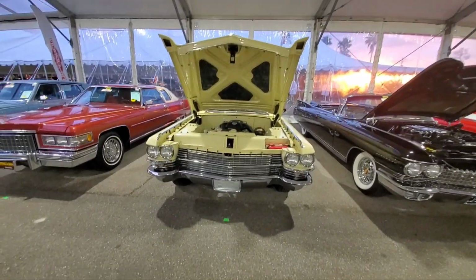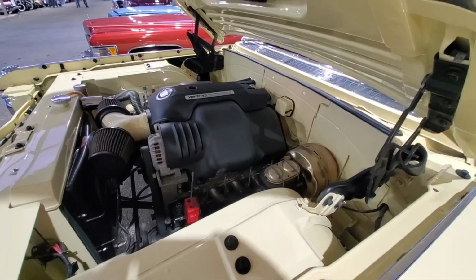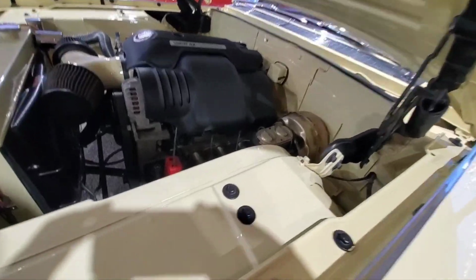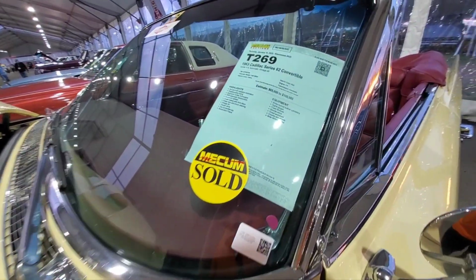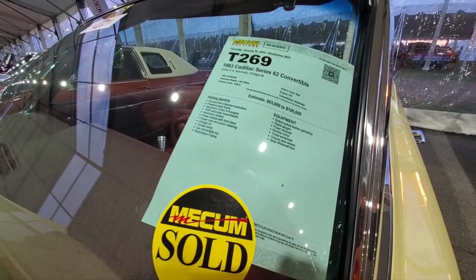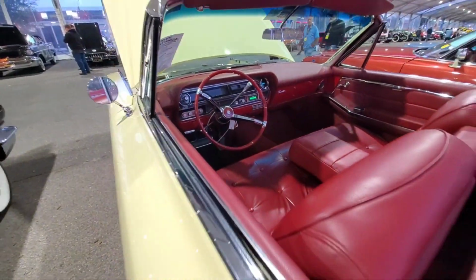This one's hot because this one is another convertible. This is a Cadillac 62 series from 1963. But that Vortec high output engine has been installed underneath the bonnet. Stainless headers. Vintage air, powder-coated frame, all aluminum engine, 700R4 automatic transmission, aluminum radiator, tan top. So again, wow, look at the leather inside this thing now.